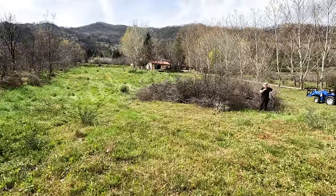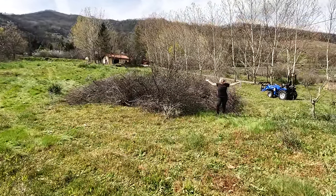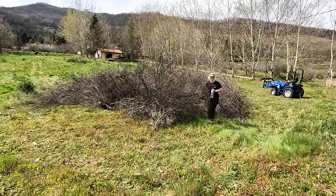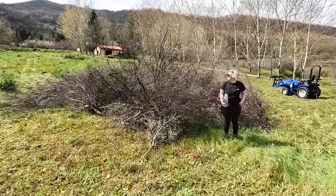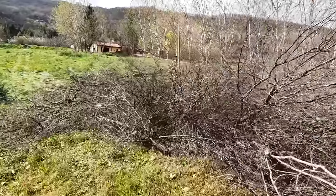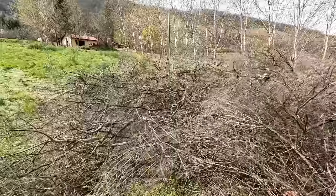Look how much nicer the field looks, and for scale, I've asked Bee to stand next to the pile. It's basically twice as high as her and it's absolutely massive. Look at this, it goes all the way around here. It's actually way more than I thought it was going to be. It just keeps going and going and going.